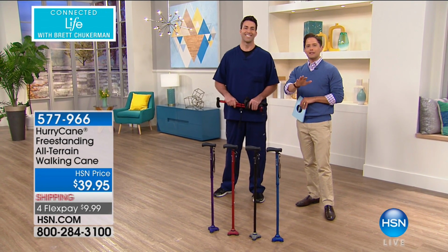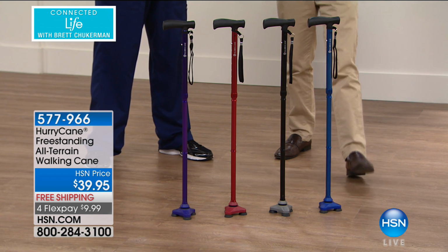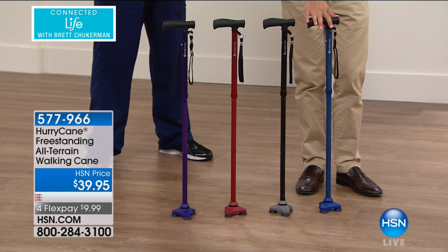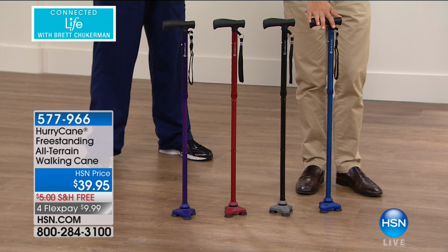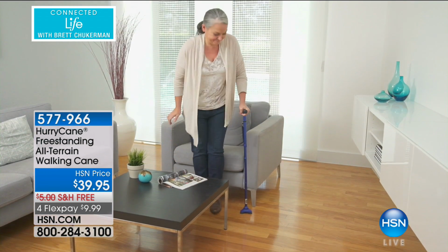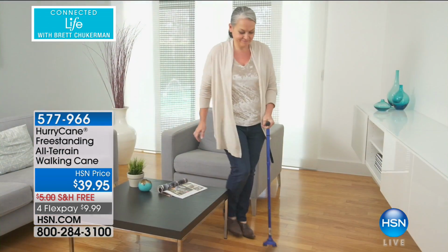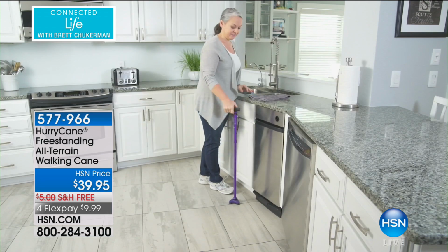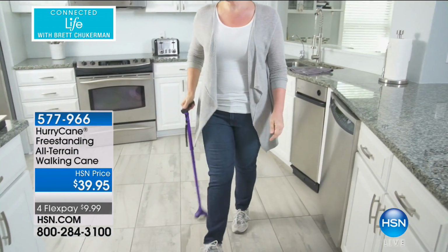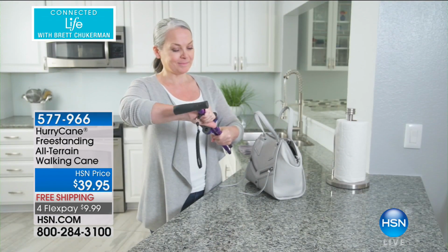And now we're going to make it easier and more comfortable and more mobile than ever before with the one-of-a-kind, brand new Hurricane. No Irma, no Jose here, not a hurricane. It's the Hurricane, the freestanding, all-terrain, most phenomenal, versatile, comfortable, travelable, best ever cane that you've ever owned. If you use one right now, get this one as a backup.